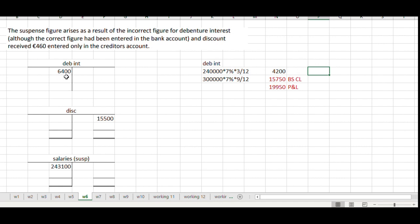That is wrong. So in order to make that correct, we must credit 2,200 to the debenture interest. If we credit it here, we must debit it in the suspense, which is 2,200 debited to salaries. That's that dealt with. So now we don't actually need the debenture interest account. That's dealt with now.